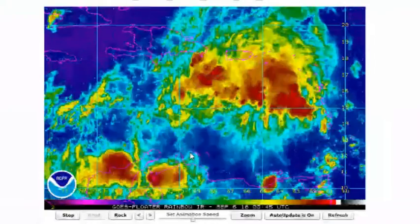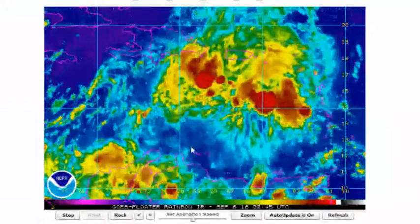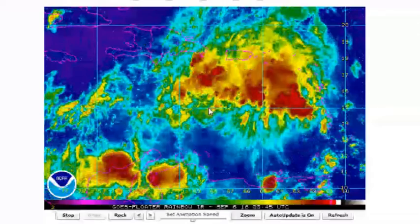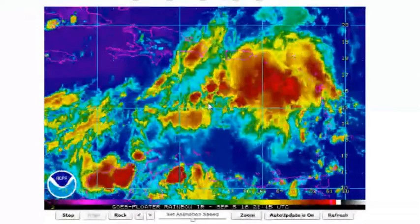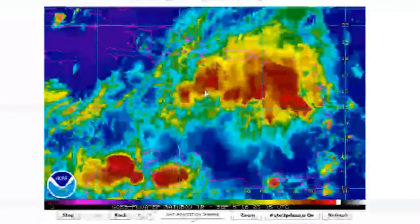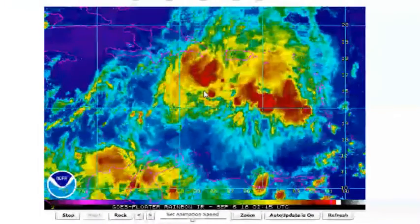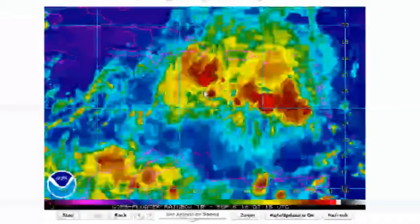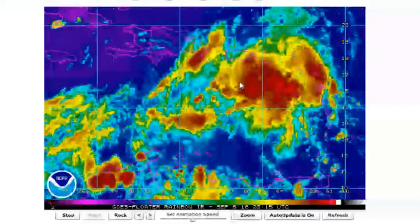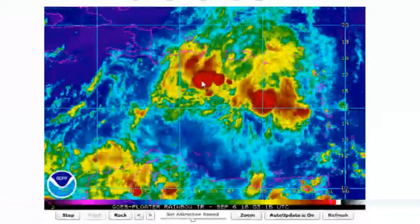Invest 92L in particular, as of the latest update, has it at 15.0 north, 68.5 west. That would be located right about here. Looking at the actual data and the satellite, it would probably be a little further north, maybe 15.5, 15.8 north, might even be closer to 16 north, where we are awaiting the latest ASCAT imagery to know exactly for sure. But the winds in this northern half are definitely producing wind gusts up to tropical storm force, and so it is one that we're watching very closely.